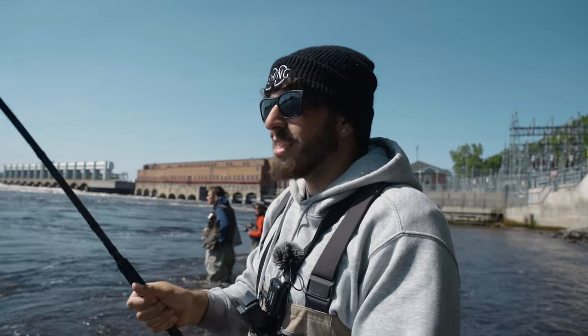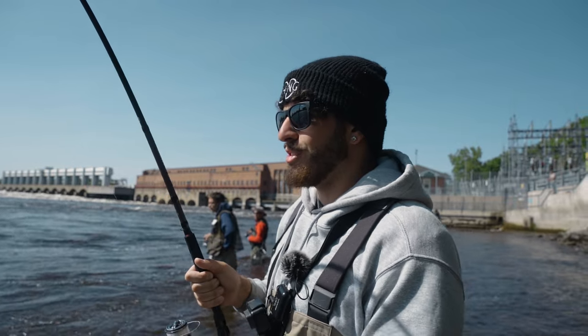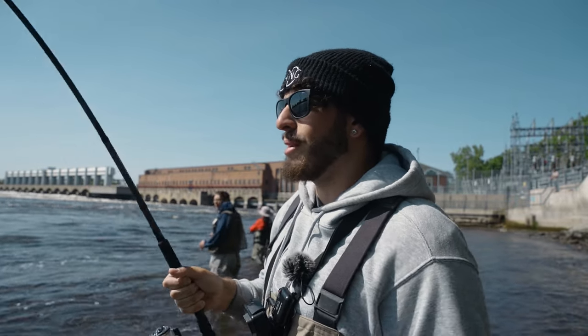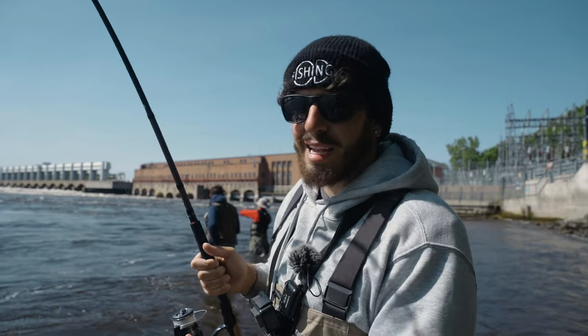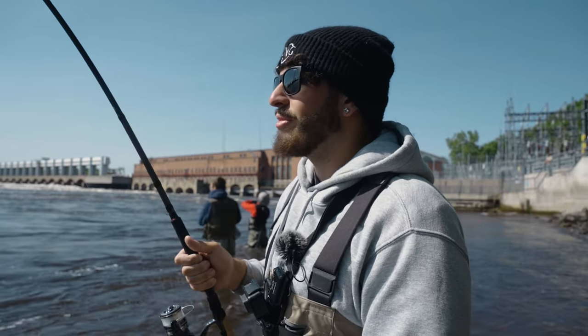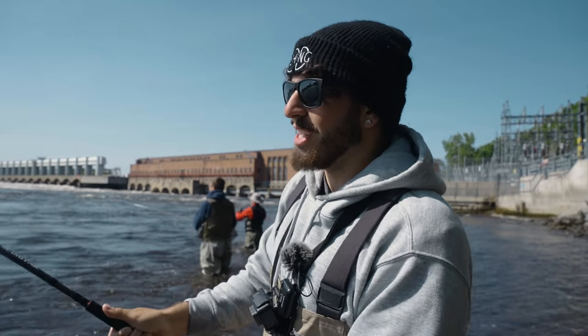The day started off relatively slow. It took a while before we got our first fish, but then JP started smoking them one after the other after we moved down a little bit. And now it seems like it's too easy. We know where they are, we know what they want, and we're catching them.